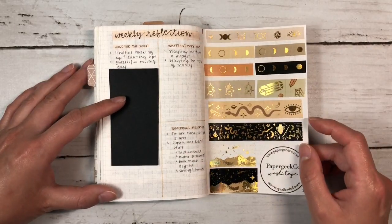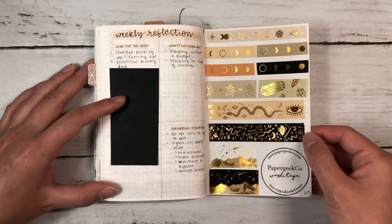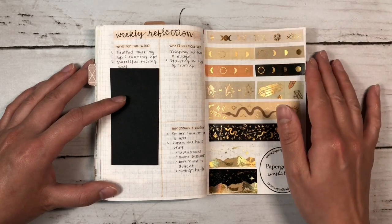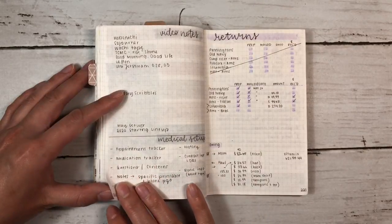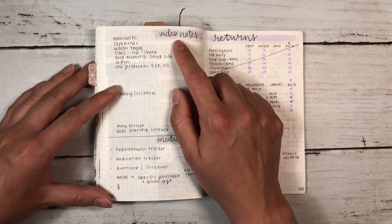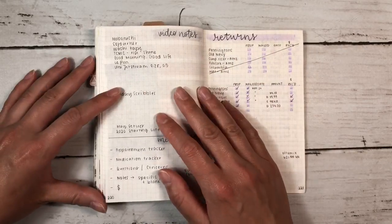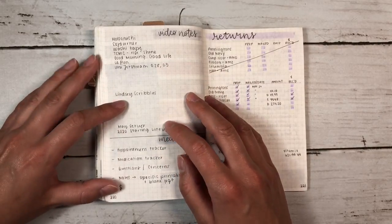A friend and I placed an order for a PapergeekCo washi tape set together, and I've just swatched them all here. They're absolutely beautiful. I'm really happy with them. This page here, I made some of my video notes. So when I'm editing, I'll just go through and jot down the shops or creators that I mentioned or any videos that I want to link.